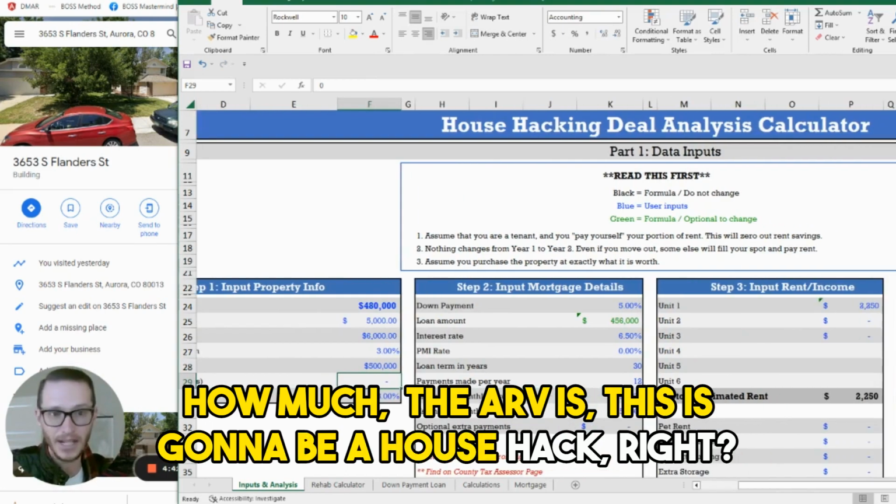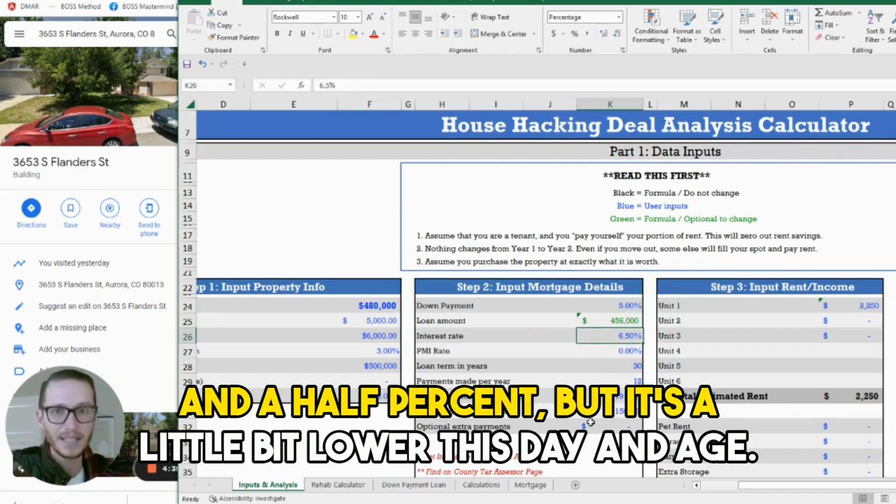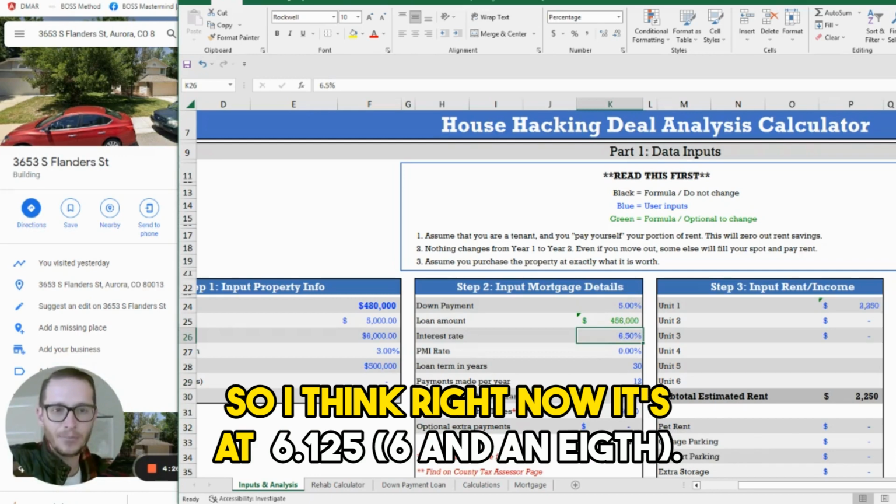This is going to be a house hack, right? So down payment 5%, loan amount $456,000, interest rate about 6.5%, but it's a little bit lower these days. By the time this video comes out on Tuesday, it might change. I think right now it's at like 6.125, 6 1/8.